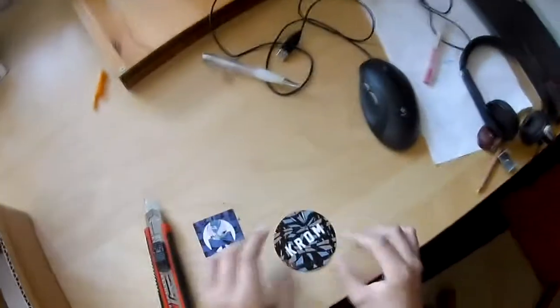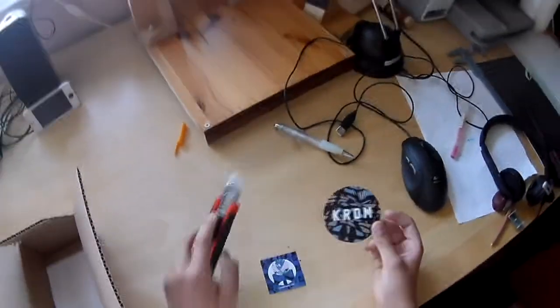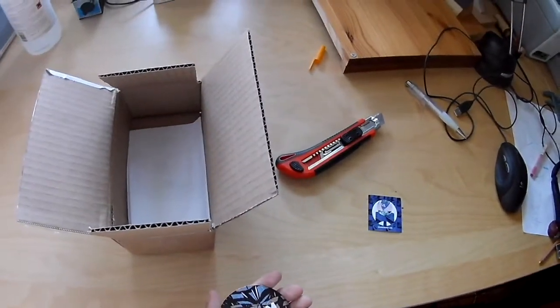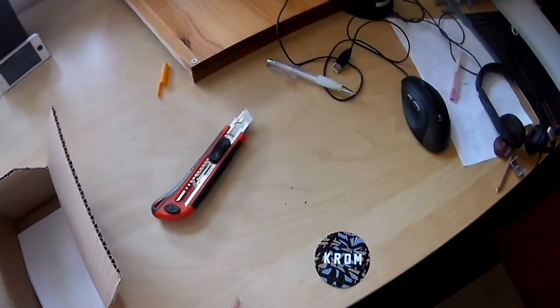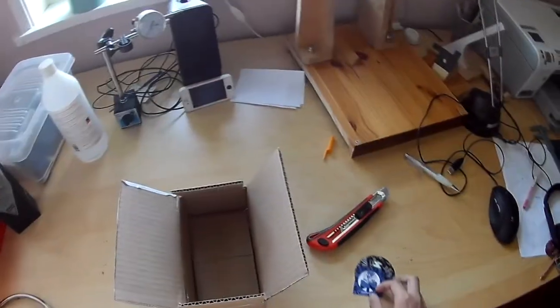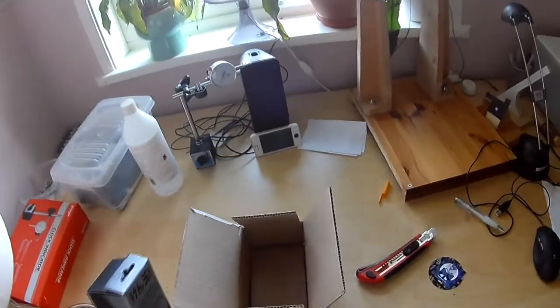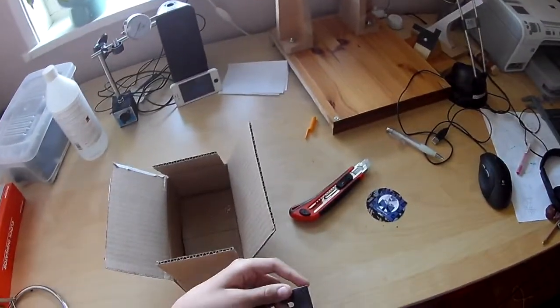And here's some awesome stickers. I've never seen this before, actually. This is really nice, actually, in person. I don't think the camera gives it any justice at all. But, oh, let me just close the door here. Yes, so we have that, and then we have the thing that you get when you buy. Okay, I'm not gonna see now. I'm closing my eyes and showing you guys first.